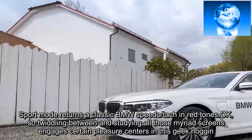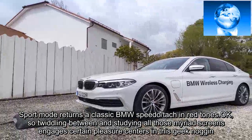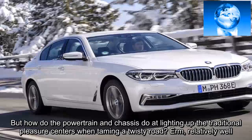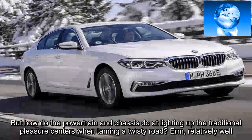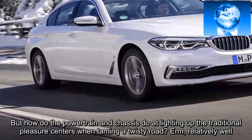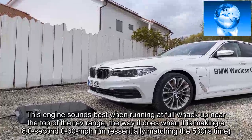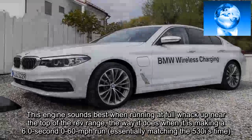So twiddling between and studying all those myriad screens engages certain pleasure centers in this geek noggin. But how do the powertrain and chassis do it, lighting up the traditional pleasure centers when taming a twisty road? Relatively well. This engine sounds best when running at full whack up near the top of the rev range, the way it does when it is making a 6.0-second 0-60 miles per hour run, essentially matching the 530i's time.